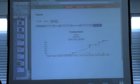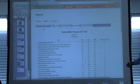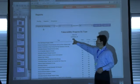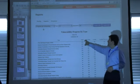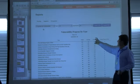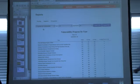What I think is actually more interesting is to look at progress by vulnerability. And so what this shows you, and you can't read this, is all the different vulnerability types, how many you've found, what percentage of those vulnerabilities you've fixed, the average age of the remaining vulnerabilities, and the average time it took you to close those vulnerabilities. All right, and so you can start to gather metrics on your software assurance program.